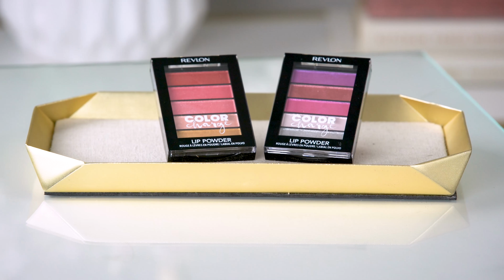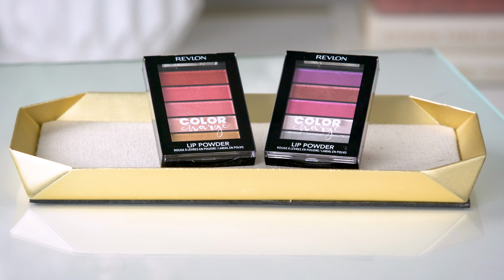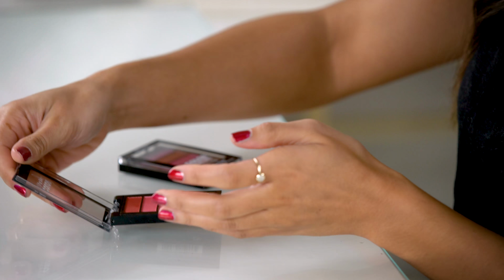There are 2 different palettes. They both have 5 different shades with varying finishes of metallic. Let me swatch these so that you guys can see what I'm talking about. So this is the Peach Pucker palette, and this one's my favorite because I feel like the warm tones in this palette work really well with my skin tone.